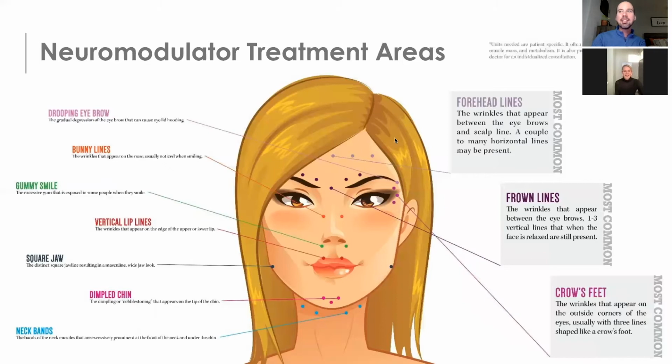So here is an example of the different areas, and I want you to talk a little bit more about these different areas where we could place this. Okay, so I really love this slide because it goes over all of the fun little places that we can use Botox. Back when I first started injecting, over 15 years ago, traditionally we would think about Botox from the nose up and fillers from the nose down, but now they cross over so much.